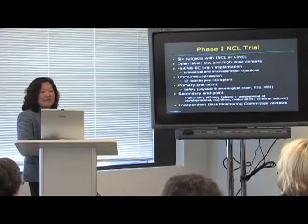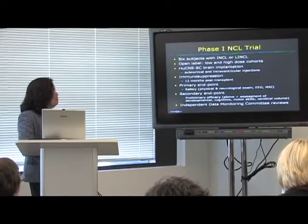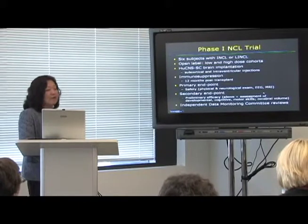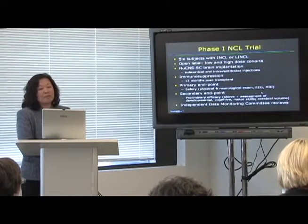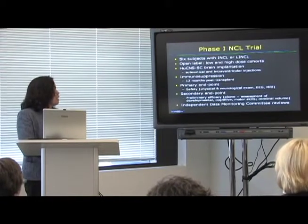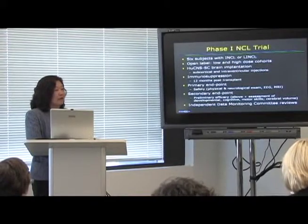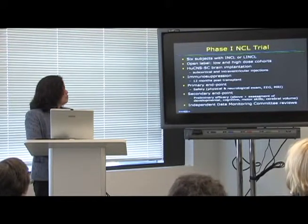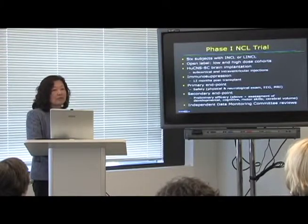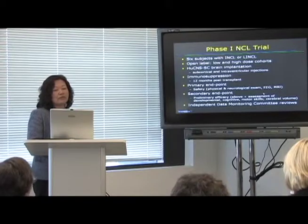So we have initiated a phase 1 trial in patients with either the infantile or the late infantile form of NCL. It was an open label study with a low and high dose cohort. The cells were directly transplanted into the brain, either cortical injections or intraventricular injections. The patients received 12 months of immunosuppression. Of course, the primary endpoint was safety. Secondary endpoints are measures of efficacy.